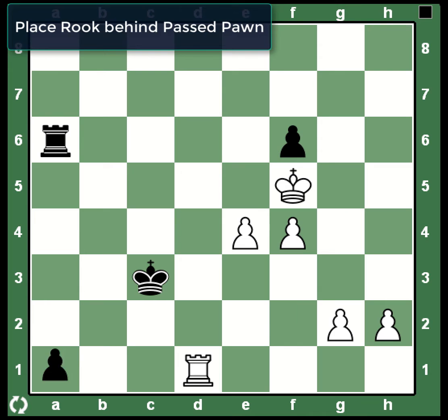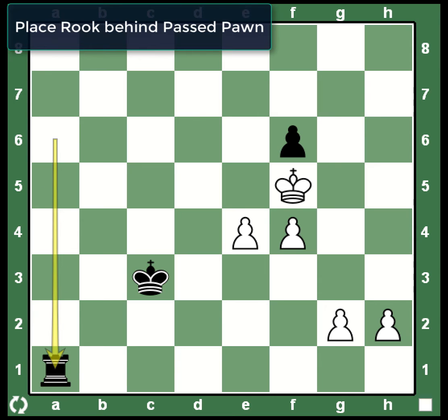f4 by white. Now the black pawn got promoted, and black has successfully promoted it to its queen. Rook takes a1, which is the only option for black, and the black rook takes a1. And now black has an active rook in the game, and by placing your rook behind the passed pawn is a strong move during an endgame. It will help you eventually win the game in the endgame.